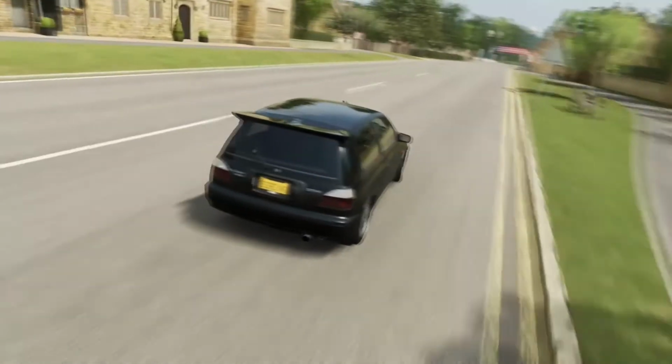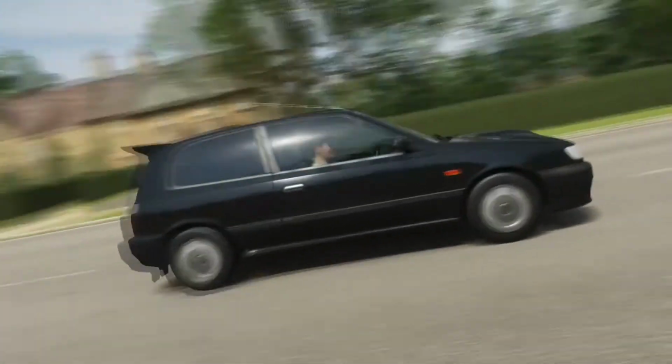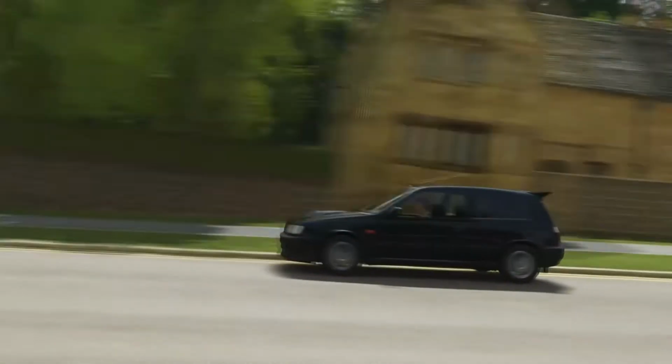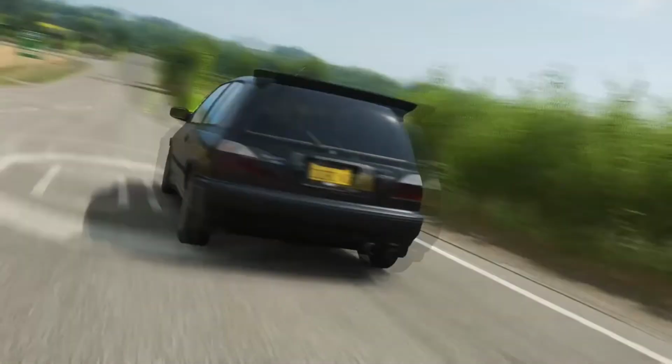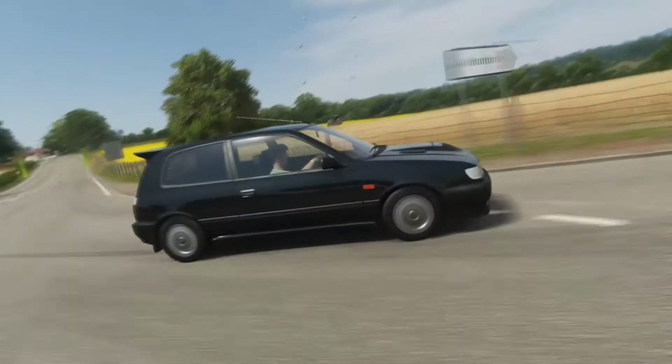It was faster than most sports cars of the day. The little Nissan Pulsar hatchback. Oh, and it had a top speed of 144 miles an hour, which sounds terrifying in a Pulsar. If you've seen a Pulsar, it's not very big.